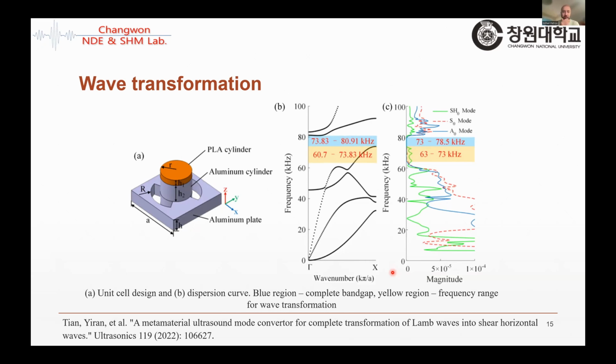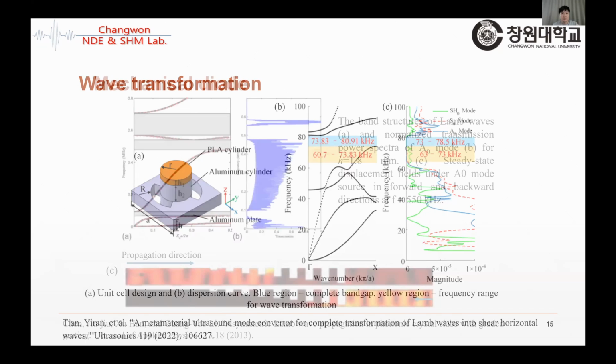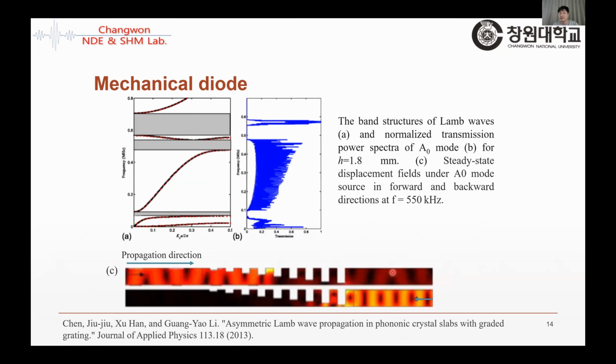Can I stop you here? Can I ask a question from the previous slide? Sure. This one? Right. But this is the reciprocal system, right? So it's not nonlinear, neither time varying. Yes. So what you're showing here, just the reflection coefficient is different, right?